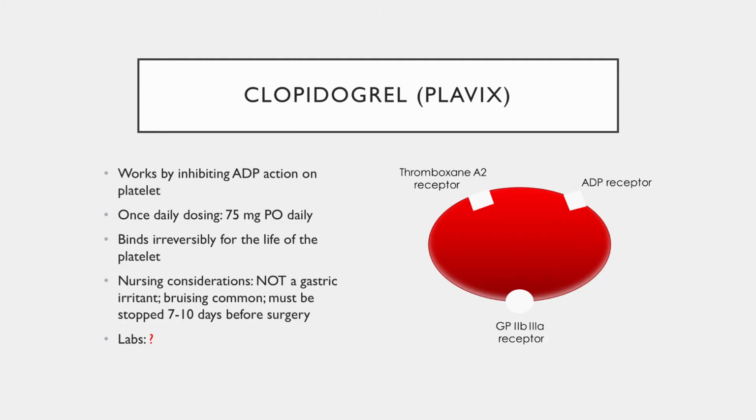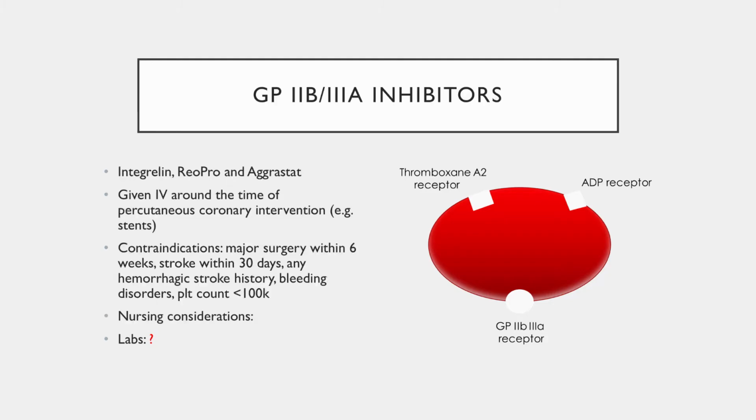sidebar. So the interesting thing about PLAVIX is that it is not a gastric irritant. Aspirin can eat a hole in your stomach. PLAVIX doesn't, but it also makes it likely that you could have more bleeding, more bruising, etc. And this is another medicine that needs to be stopped 7 to 10 days before surgery. Just like aspirin, there's really no lab that we do to monitor PLAVIX effectiveness or efficacy. But if we need to understand what somebody's risk of bleeding is, then we can do that bleeding test, the bleeding time, and see how long it takes for their blood to clot.